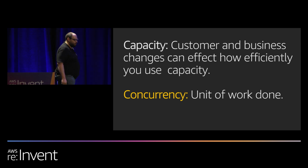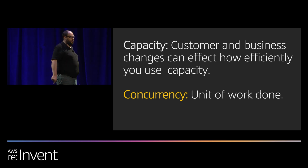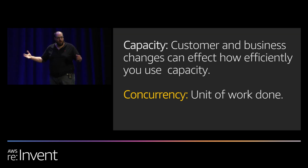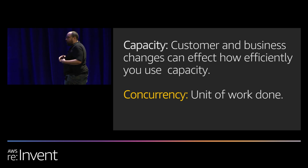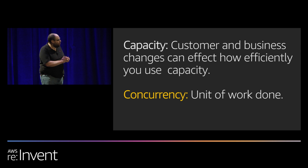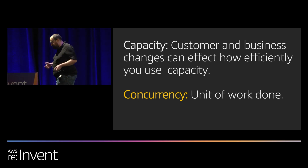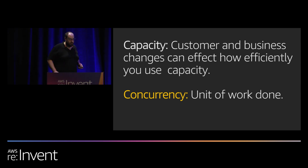Another issue with capacity is that changes in your business logic can affect how efficiently you use capacity. This is particularly an issue where you have a development team working on business logic, like working on features for your customers, and a separate group working on capacity management. If these two teams aren't talking to each other very closely, the business logic folks are going to add more features, as is their job, and that's a fantastic thing. But the expectations of the amount of throughput you get out of capacity will drift over time.